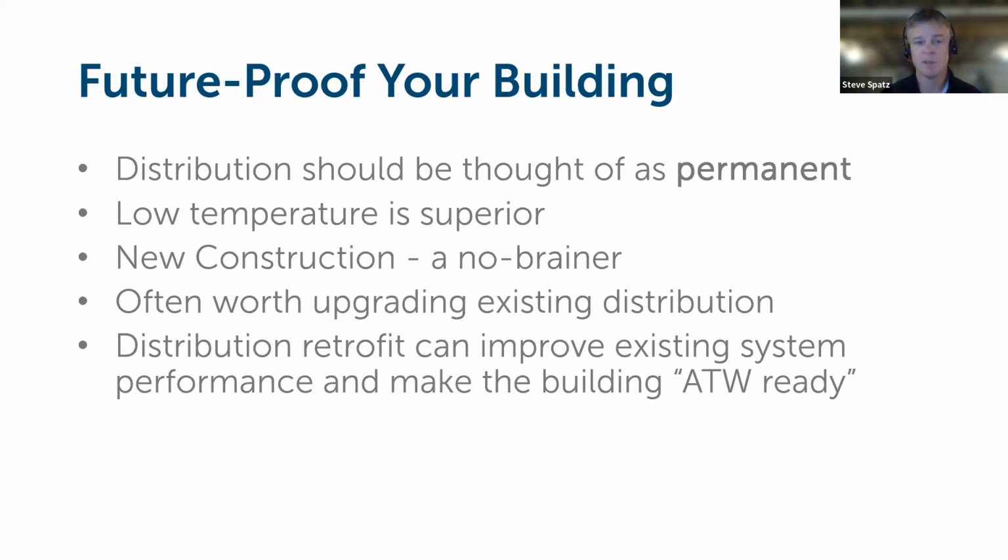Low temperature is really, again, we're talking about designing around equipment. Heat pump equipment is a low temperature heating device, but low temperature distribution also creates the most benefit for efficiency. So if you have a low temperature distribution system in a building, you're going to get the most efficiency out of the heating appliance that's tying into that distribution, no matter if that's a heat pump or fossil fuel fired equipment.